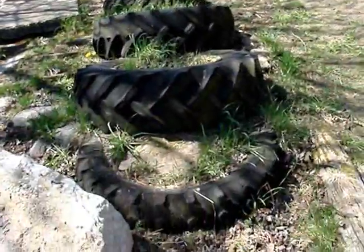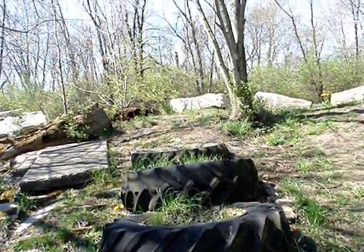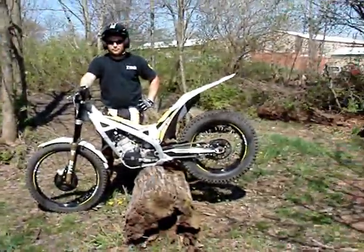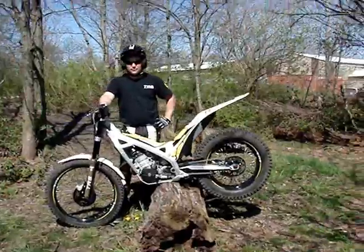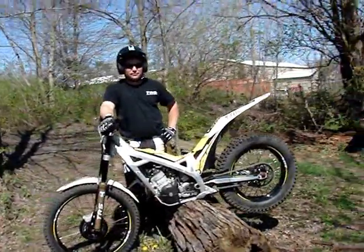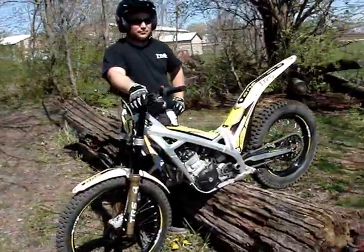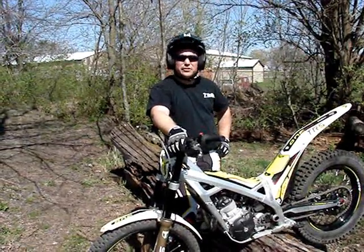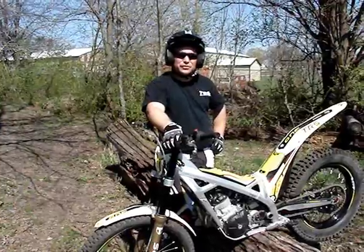These are one of the first things we put in here, these tractor tires to go up in that area there. And this log here that Jesse's bike is on. I've been taking photos of bikes on this log for 25 years. Jesse, how long have you been riding over this log? For at least 20 years. All right. Since I was 12 years old.